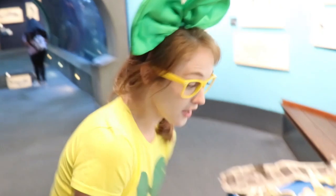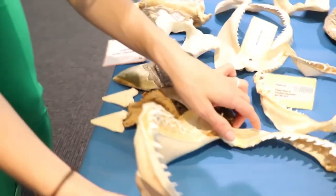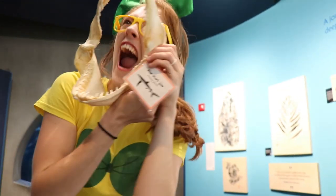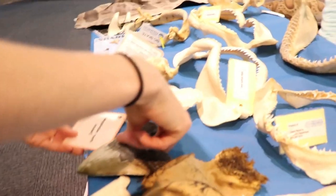Wow. Wowee, look over here. There's a blue shark jaw. Oh my goodness. Ah, that's one big mouth. And look at this megalodon tooth. Oh boy!